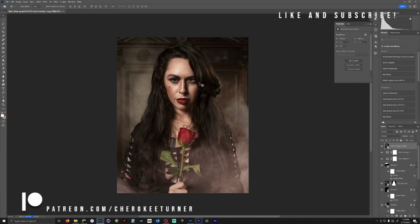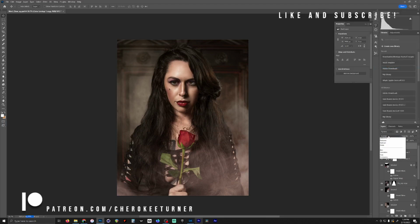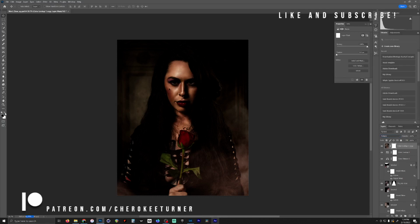And it takes a bit. There we go. So I'm going to right click, rasterize layer, hit normal, and go to multiply. And that automatically makes it look absolutely horrible, even though this is a really cool, spooky image. But I'll show you what this does. Hit the mask. So obviously before and after. Before, after, looks awful. I'm going to go ahead and hit Control I.